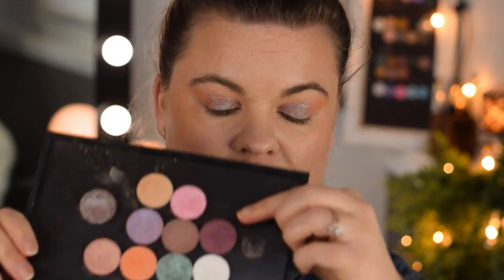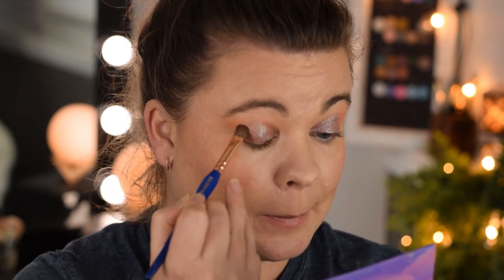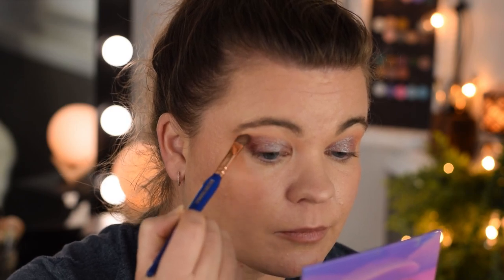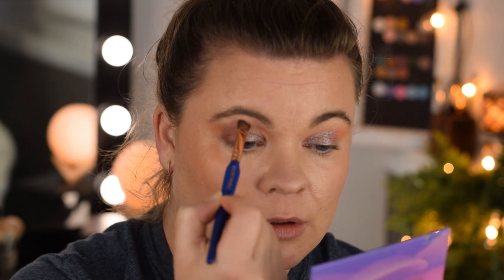All right, 777 shader brush, dipping into this shade here, which is Worth, and pop that in the outer V, lower outer V though. Stamp it on first and then just kind of move it about. It's also got almost like a tacky texture to it. I don't know. And then I'm just gonna kind of buff along this edge here.